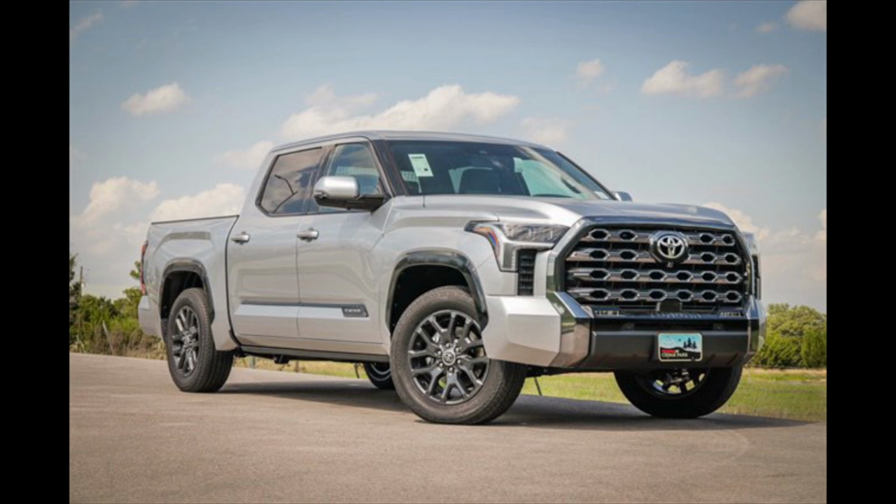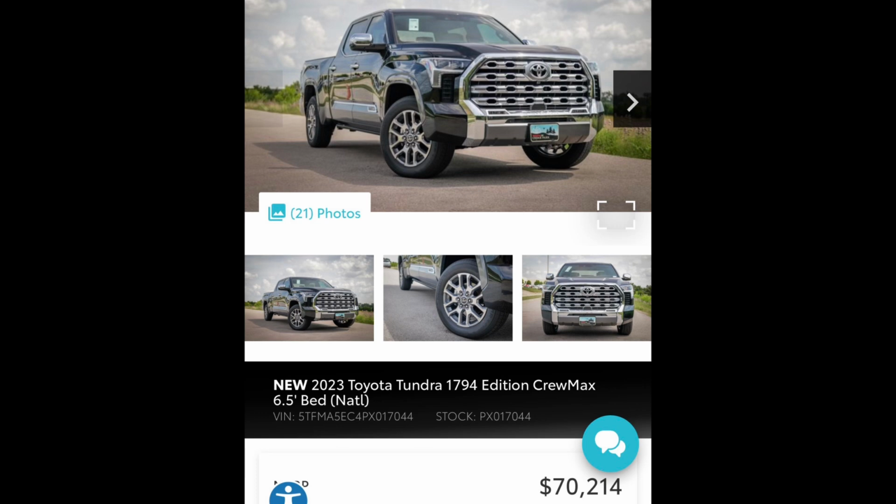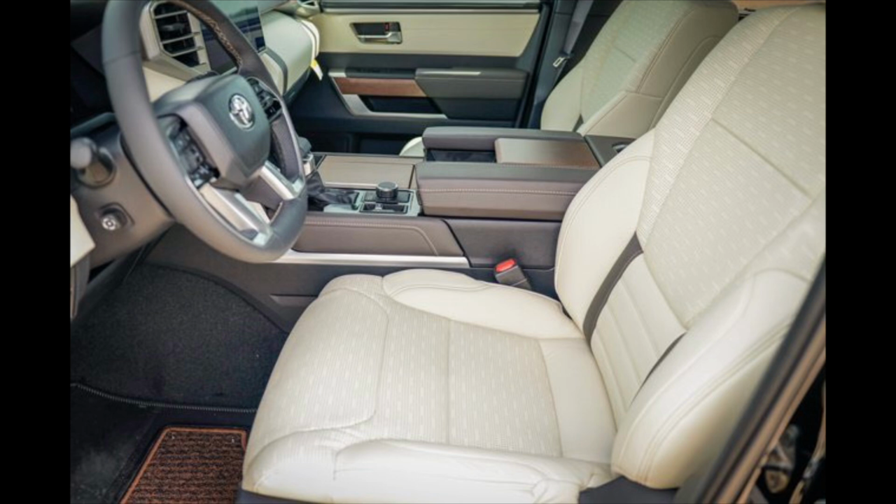So we were just talking about luxury features and luxury trims. $70,200 and change here for this 1794. This also has the big 6.5 foot bed. The only difference between this and the Platinum, this is the Western themed Tundra, but it shares all the same luxury features as you could get on the Platinum. The difference really is in the interior, which is saddle brown or like this, the cream interior. You could choose between the two.